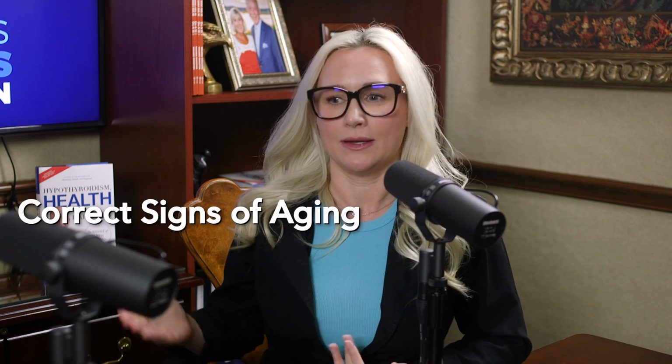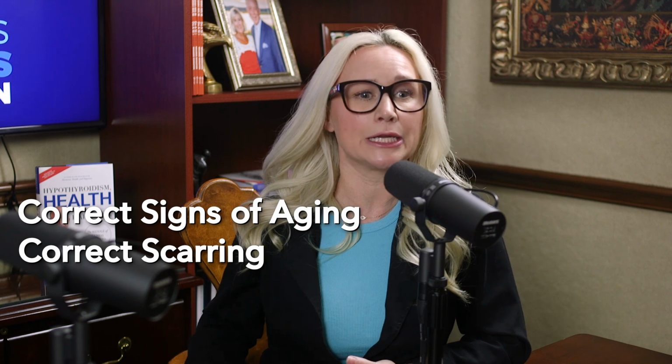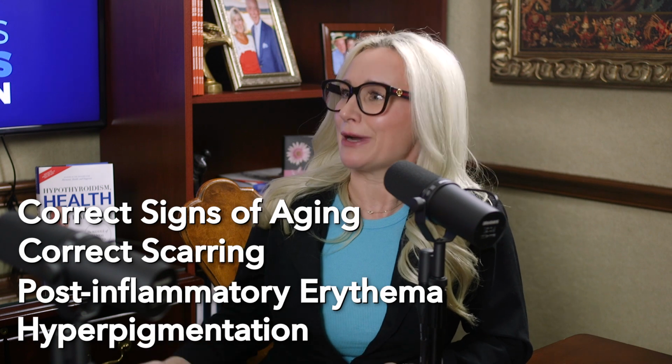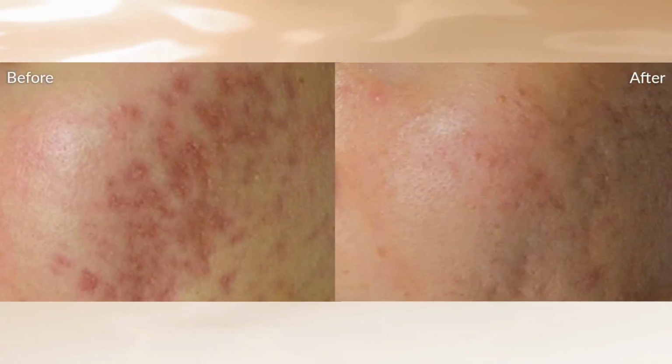But if you are looking for a treatment to correct signs of aging, fine lines, deeper wrinkles, or for something to correct scarring, whether it be a surgical scar, acne scarring, post-inflammatory erythema, or hyperpigmentation, we can use microneedling for that. Larger pores too: men often have their biggest complaint as larger pores, and we can use microneedling very nicely to help reduce them, and we can also use it for preventative treatments.